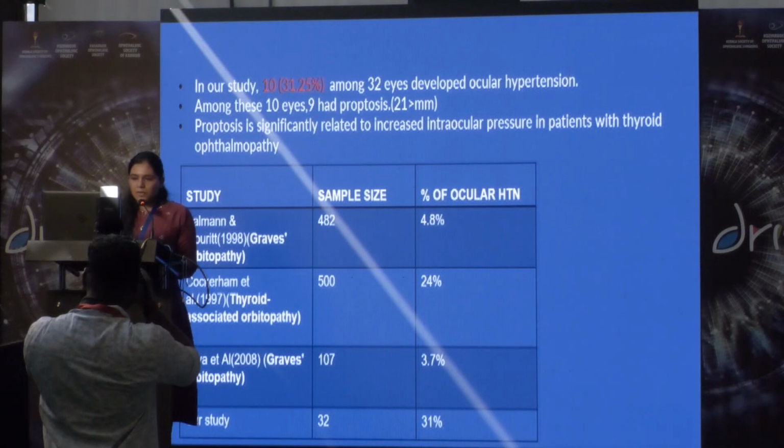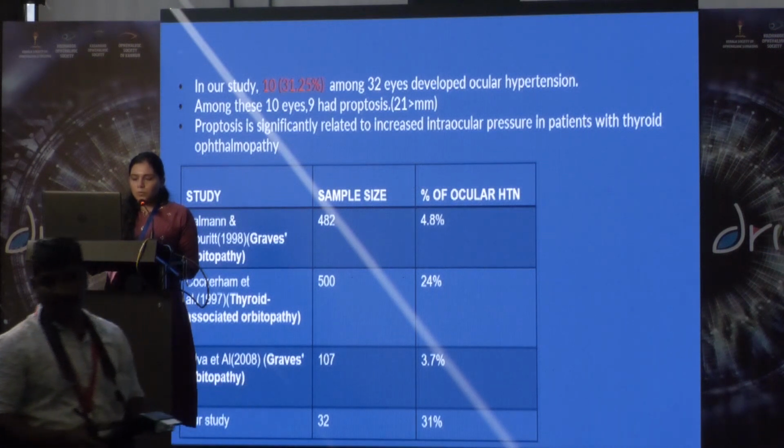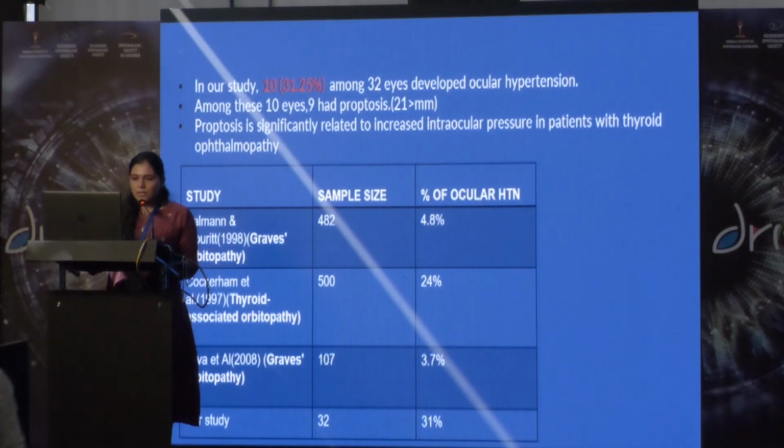And coming to ocular hypertension and comparing our study to other studies, in a study by Kalman and Morut et al., out of 482 samples, 4.8% had ocular hypertension, and in a study by Kogoheim et al., out of 500 eyes, 24% of them had ocular hypertension, and in a study by Silva et al., 107 of them were studied and 3.7% had ocular hypertension. In our study, out of 32 samples, 31% of them had ocular hypertension.